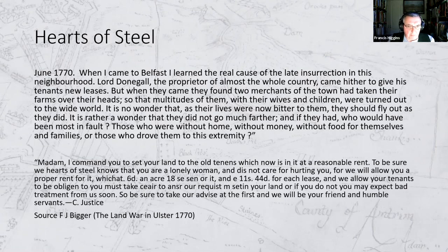Madam, I'm sorry about the language in this, it's still the old text. I command you to set your land to the old tenants at a reasonable rent. To be sure, we Hearts of Steel know that you're a lonely woman and do not care for hurting you, for we will allow you a proper rent for it, which is 6 pence an acre, or 11 shillings 4 pence for each lease. And we allow your tenants to be obliging to you. You must take care and answer our request of setting your land. If you do not, you may expect bad treatment from us soon. To be sure, take our advice at the first, and we will be your friends and humble servants.